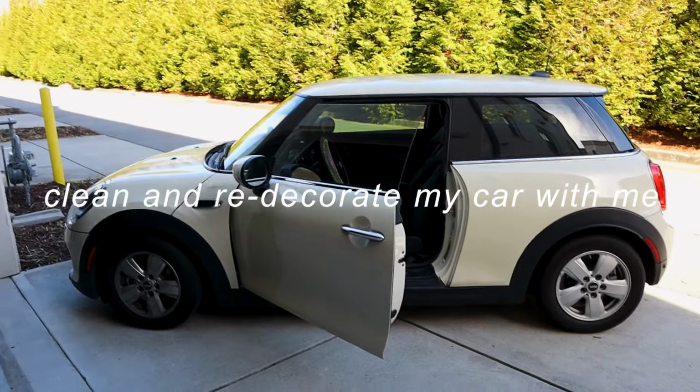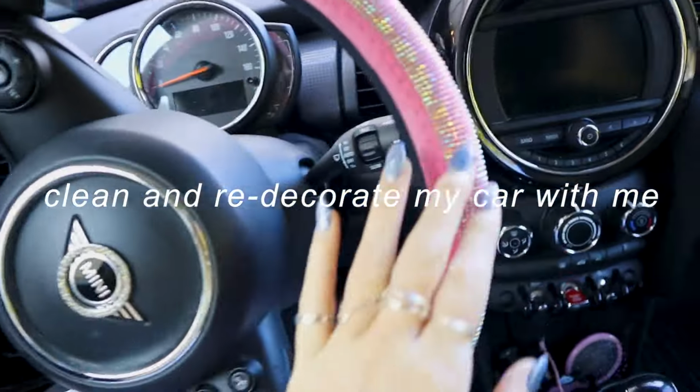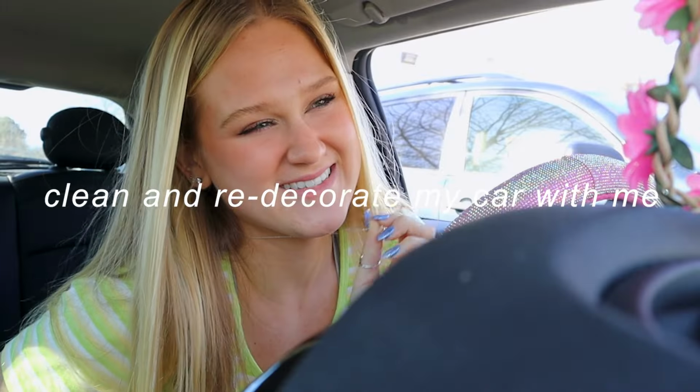Look how cute my freaking car is. I love my car. So first, I'll give you a car tour. I just got this new steering wheel cover. This looks fancy. Look at these big screens up here. I get nervous in situations like this. New year means new car.